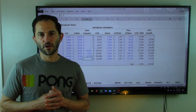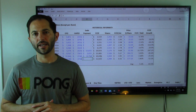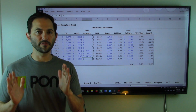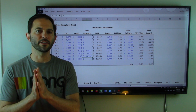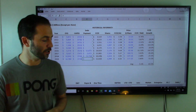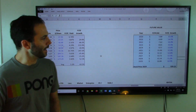Okay, so we've got strong free cash flow. Let's take free cash flow forward in time and forecast a future value of the business based on free cash flow. We'll also do that for EBITDA. We'll take two estimates of future value. We'll average those to come up with what we believe the intrinsic value of the business is in the future. And we'll compare that to the current price and come up with an estimated return. So let's walk forward in time.